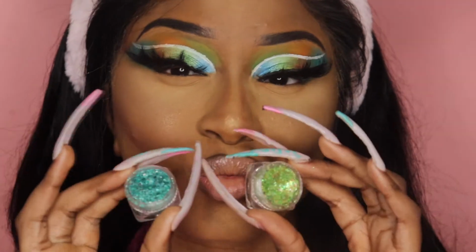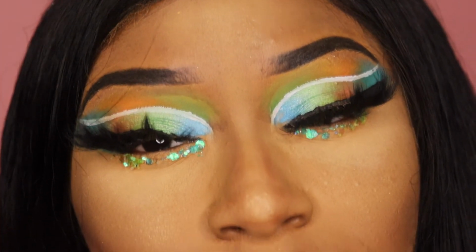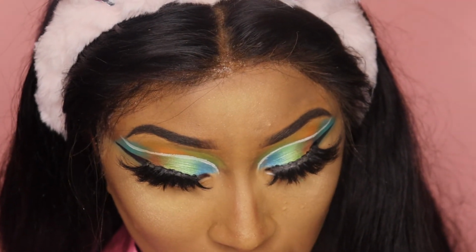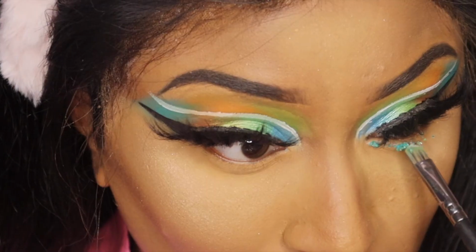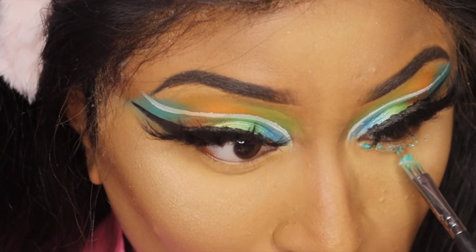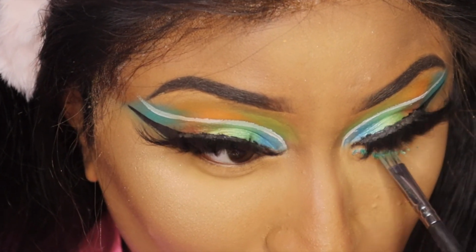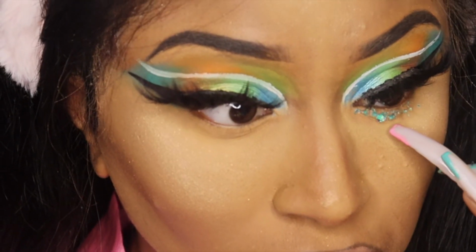Now for my bottom lash line, I'm gonna take this chunky glitter along with some eyelash glue, and I'm just gonna apply that to the bottom lash line very carefully. Be careful, don't get it in your eye. And then right over that glue, I'm gonna apply the chunky glitter. Same thing, be very, very careful with this. Do not let it get in your eye because it could possibly scratch you, okay? So be careful.